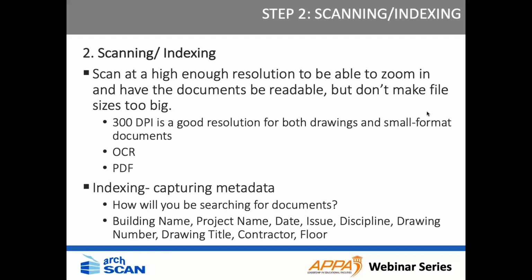When you get to that scanning and indexing phase, I would scan at a high enough resolution so that you can zoom in and make the drawings readable, but don't make the file sizes too big. There's nothing more frustrating today than waiting for a file to open because the file size is so ginormous. I'm hearing more and more that people are recommending scanning documents at 600 DPI. And to me, that doesn't make sense. The file sizes become enormous, especially for drawings.